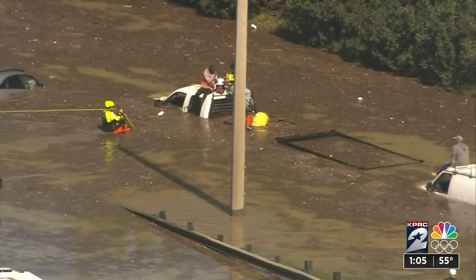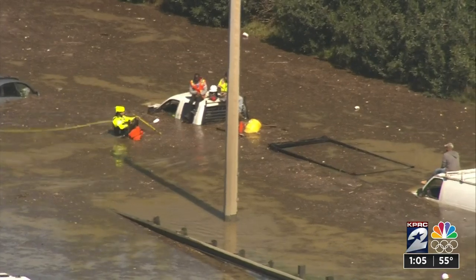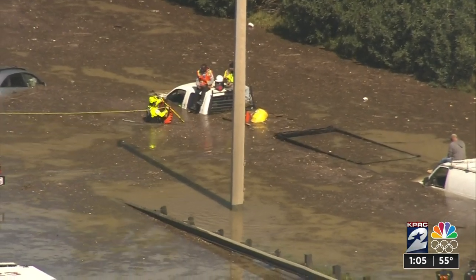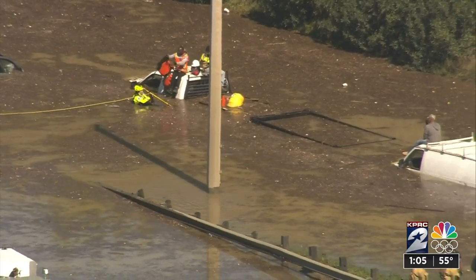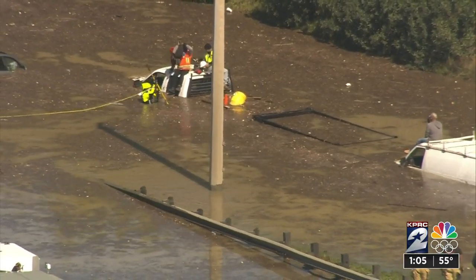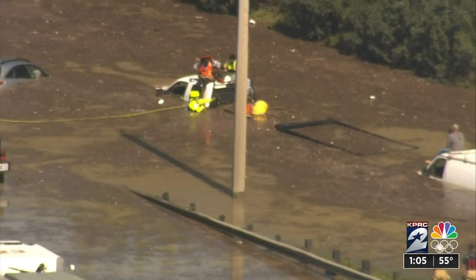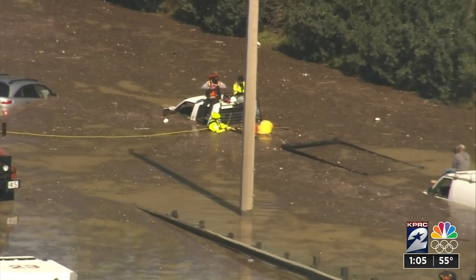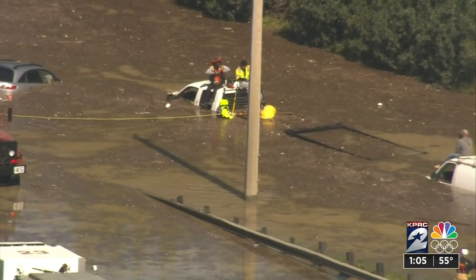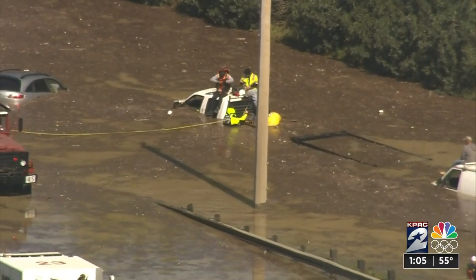We are getting a live look from Sky 2 right now as it looks like the first responder is working to help rescue, looks like maybe 1 or 2 people on top of that truck right now, putting some sort of a life safety vest on as he wades through that high water, several feet deep it appears. And again, this is a result of a water main break in the city of Houston. We did start getting first reports about noon today.